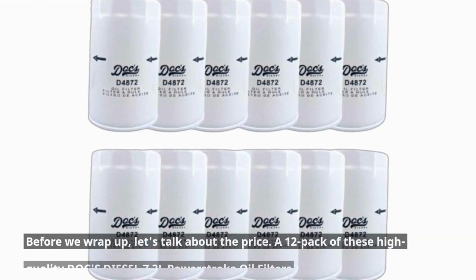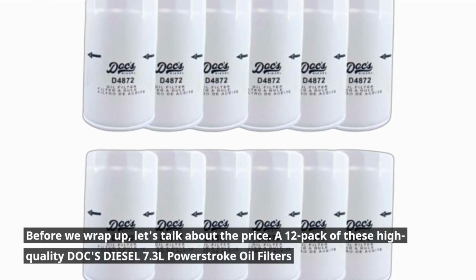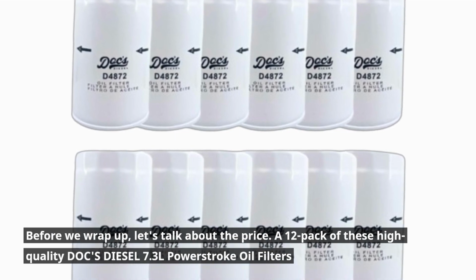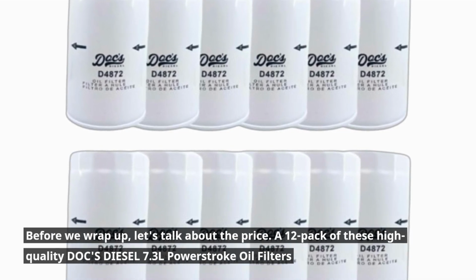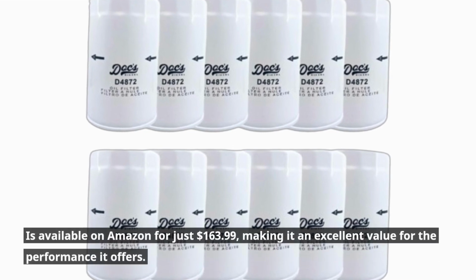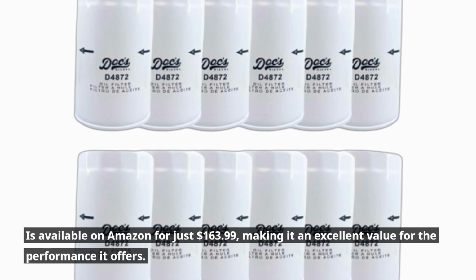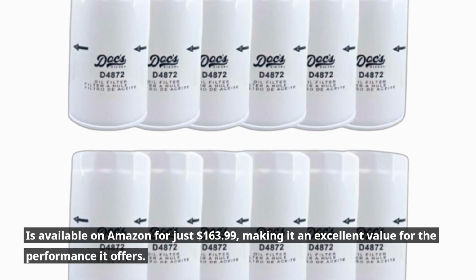Before we wrap up, let's talk about the price. A 12-pack of these high-quality Dox Diesel 7.3L Powerstroke oil filters is available on Amazon for just $163.99, making it an excellent value for the performance it offers.